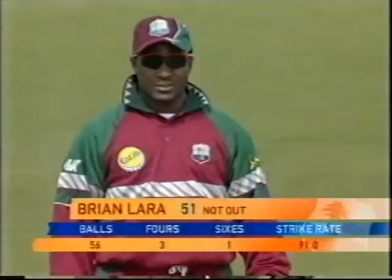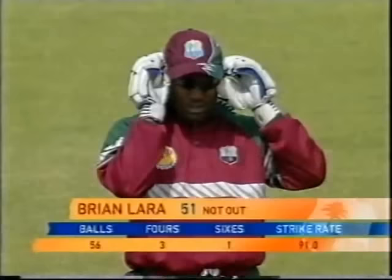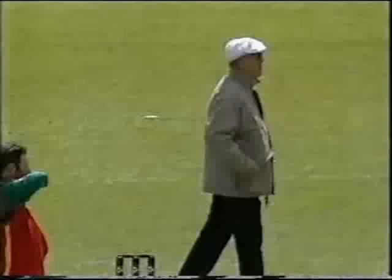Crackerjack of a pull stroke. He did seem to have ages to play it. And it's a pretty exhilarating way to go to 50. Great strike, 91. In the air. And safe from the fielder. Down the ground.